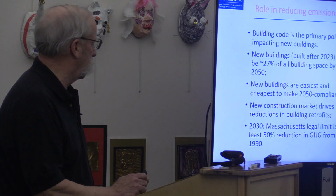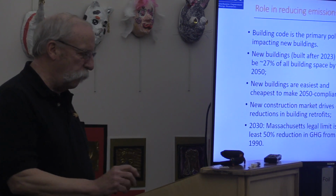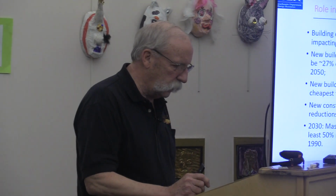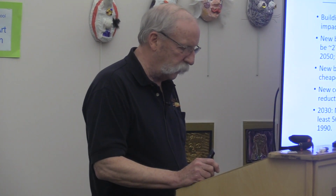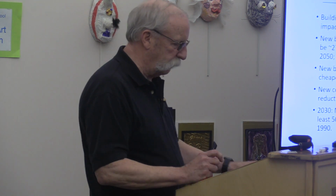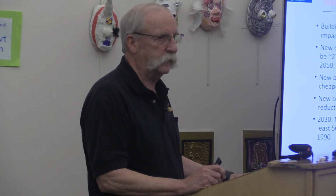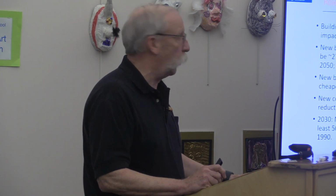And so that's what we've got to do. We're mandated, that's by law. That's what we're going to do. So the thing about buildings is that they are a major portion. 1% of the total building space each year means 27% of our expected building space in 2050 hasn't been built yet. So we can do it.